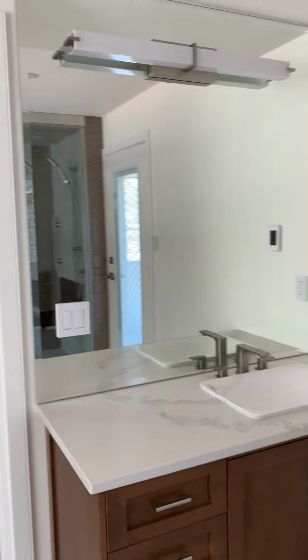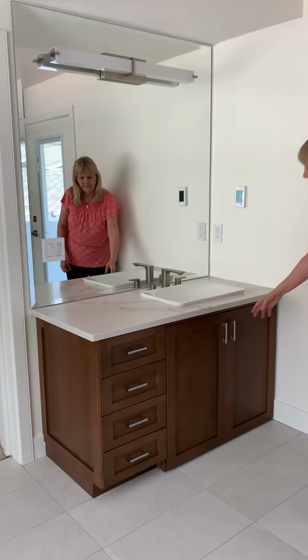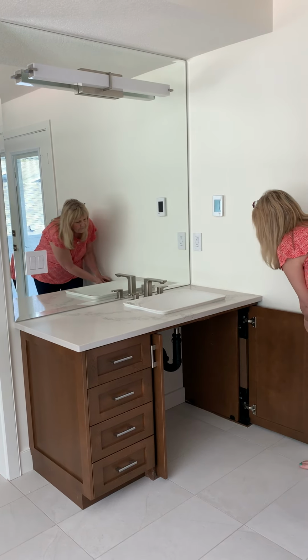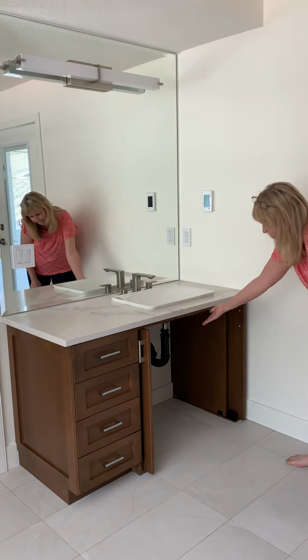Moving over to the other vanity, they requested that they could have one vanity with access for a wheelchair. So with the doors, they can sink back into the cabinetry and be out of the way, so someone can sit there and use the wash basin.